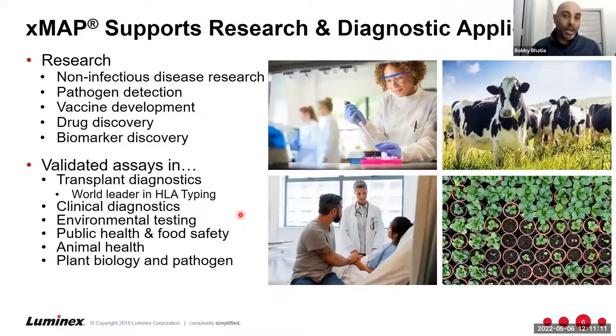Luminex has been around for roughly 25 years. It is part of a lot of research solutions in different parts of the field, whether academic researchers such as yourselves, local pharmas, biotech companies, and also animal health, which is very popular and very important in the Midwest. And we fit in a lot of research groups doing vaccine development, drug discovery, biomarker discovery, and pathogen detection, along with a lot of RUO related work.